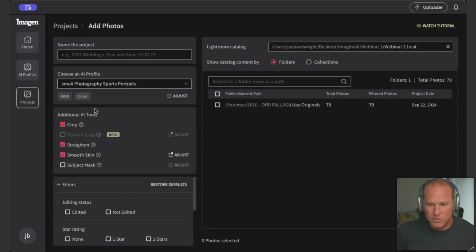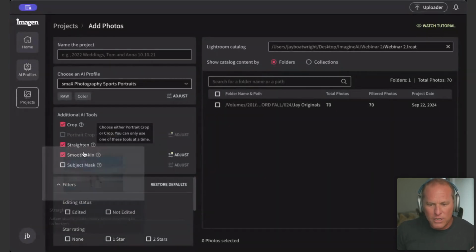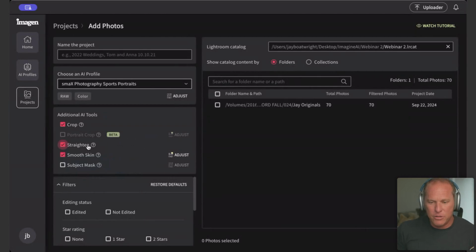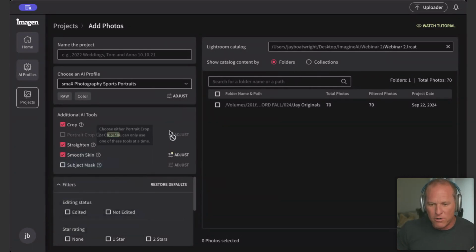Okay. So we use my profile there. We use crop, straighten, and smooth skin. We're working on portrait crop. They're using us as a sports photography test model, so we're working on that. We're hoping to get that better. The goal is that you put it in Imagen, it crops, straightens, color corrects, you're done, straight to PhotoDay. We're not quite there yet, but we're really close. We're hoping in the spring that's going to be the workflow.